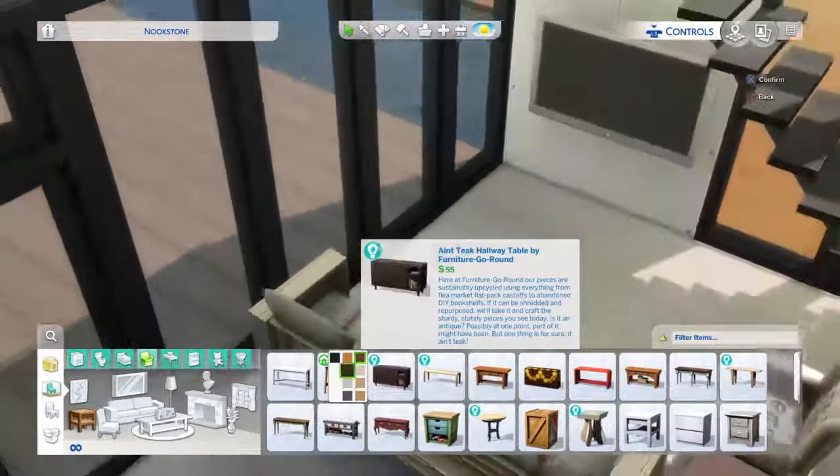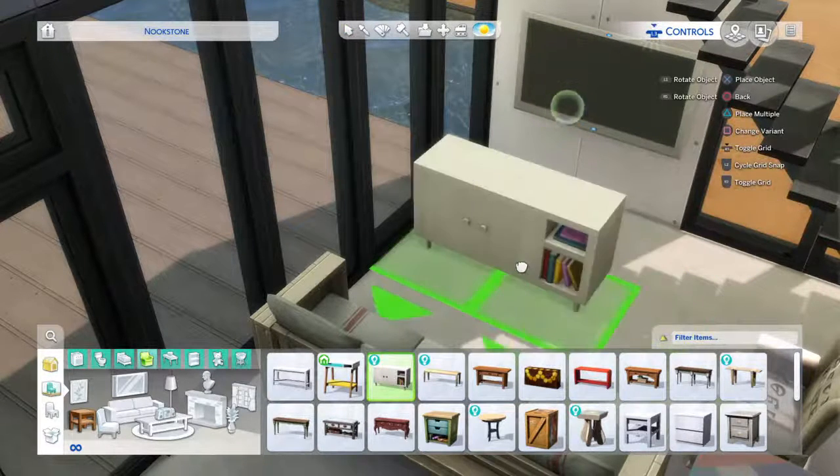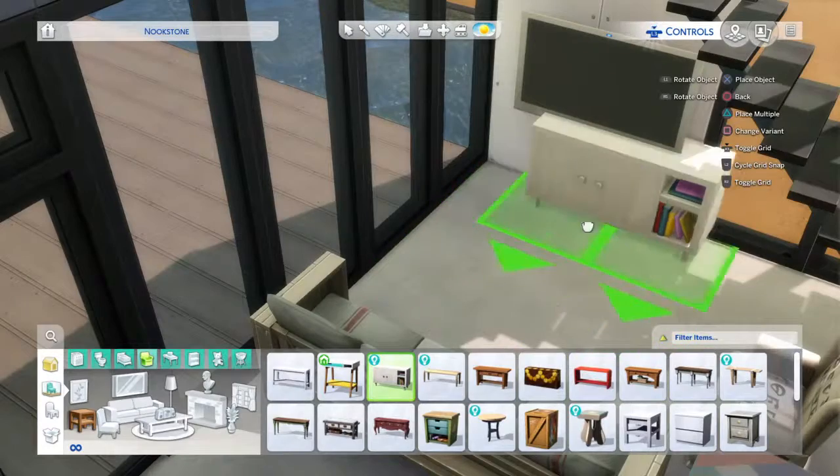I like this console though. Is this what you call it? No. That's not what you call it. Why am I saying console? I'm a bit of an idiot, really. Okay then. Okay, buddy.